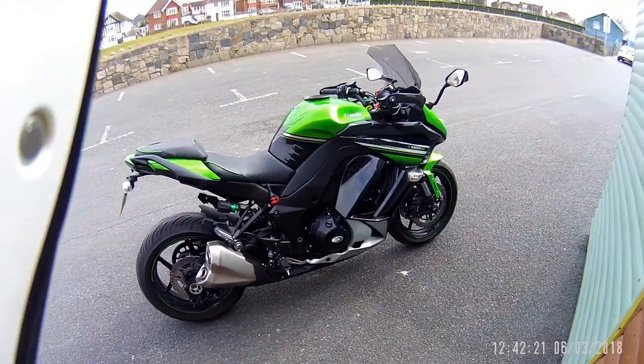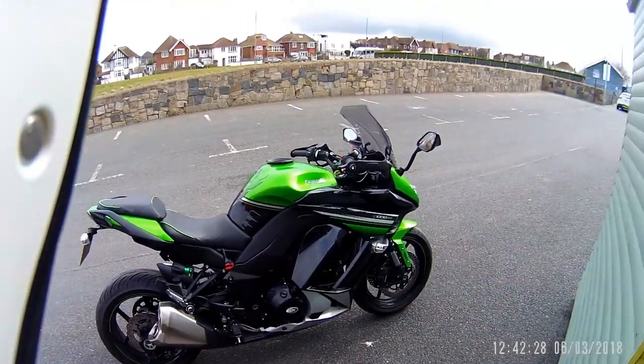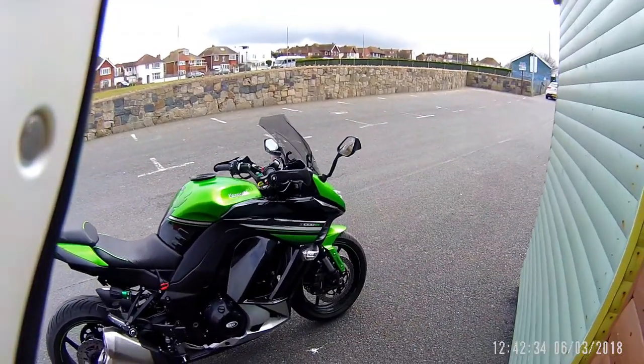I think that's pretty much it. Oh, we've added the Optimate lead so we can put it on the charger. And I think that's pretty much it. Tank pad, of course, and a few little knee pads that I added myself.